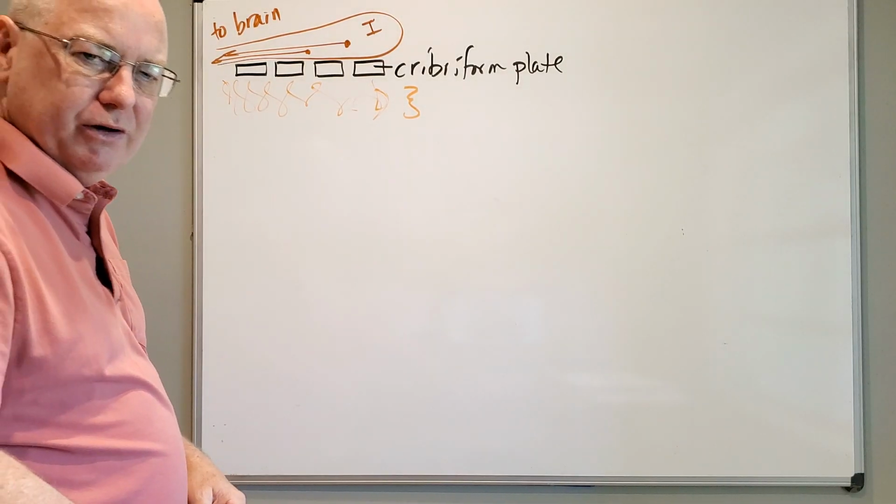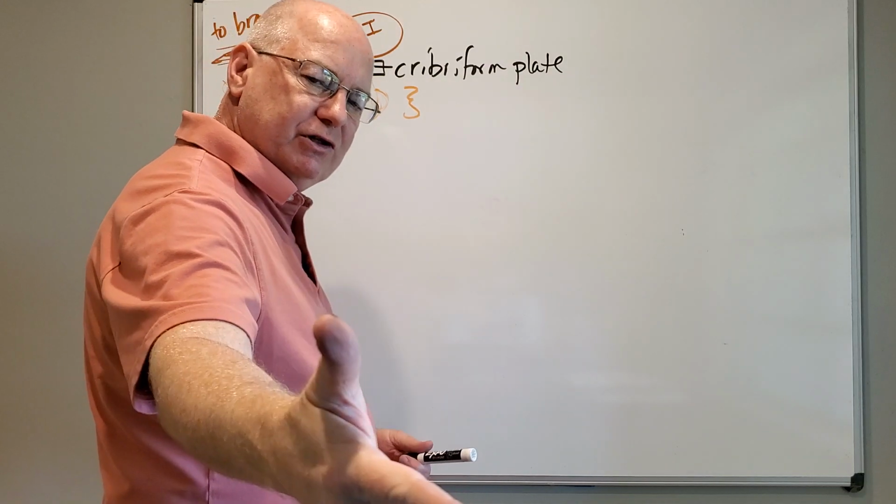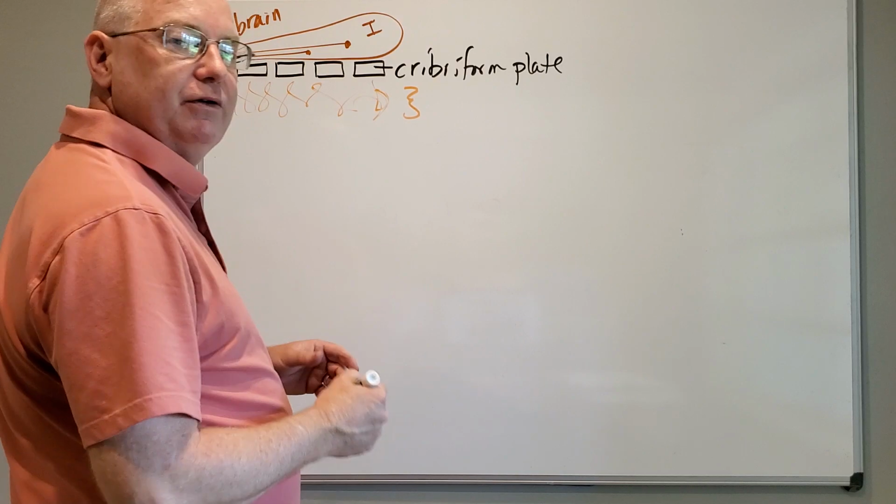Orange doesn't show up too well on the cameras. I've got a little monitor here on my laptop that I can see, so if you see me looking down a lot, it's because I'm trying to see where I'm at on the board. So I'm staying somewhat in view of the camera.